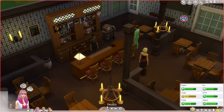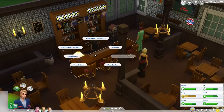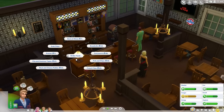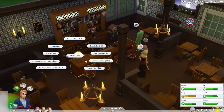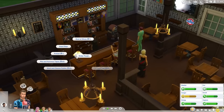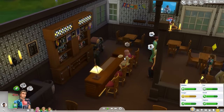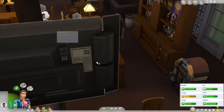Everybody's gonna order something different. She's gonna order the pita, like from the Hunger Games. He's gonna order some fish and chips, and he's gonna order some meat and cheese platter. I feel like those foods kind of represent their personalities, and we get to see some.